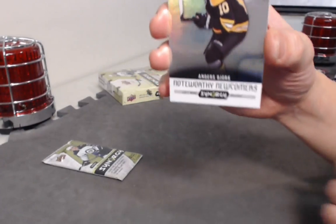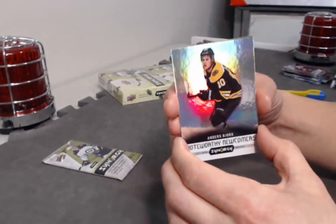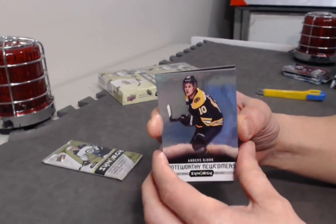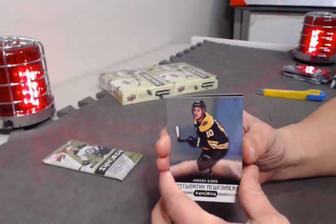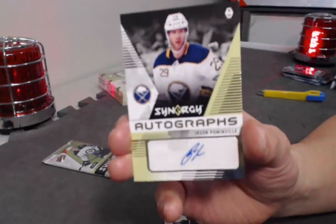Hey, what's up, GC? Thumbs up. Thanks for joining. Joining just in time to see the first auto of the box. Hopefully there's another one. There better be another one. It's from the Buffalo Sabres. Yeah, it's an auto. It's going to deserve a horn, even though the player is not the best. Jason Pominville, auto.